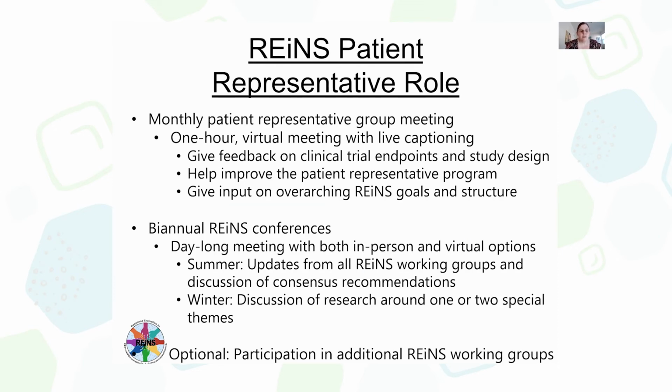So in terms of what REINS patient representatives actually do, the base expectation is that people will come to the monthly patient representative meeting as much as they can. It's a 1-hour virtual meeting with live captioning. We always have captions. People give feedback on clinical trial endpoints, talk about how we want to tweak and improve the program, and give input on overarching REINS goals.